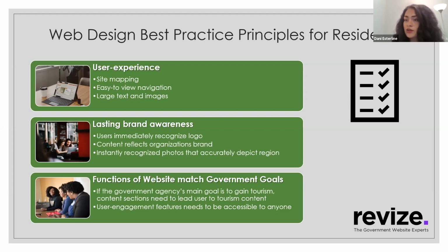So, for example, if a government agency in Las Vegas has a main goal of getting more tourists to come to the Strip, they're going to make content easier for them to find those tourist locations, for them to be able to see what they can do with their families and friends during their stay. And also, user engagement features need to be accessible for everybody. It simply wouldn't be right if we didn't give rights to access the website that way. So it needs to be accessible for anybody that stumbles upon your website.